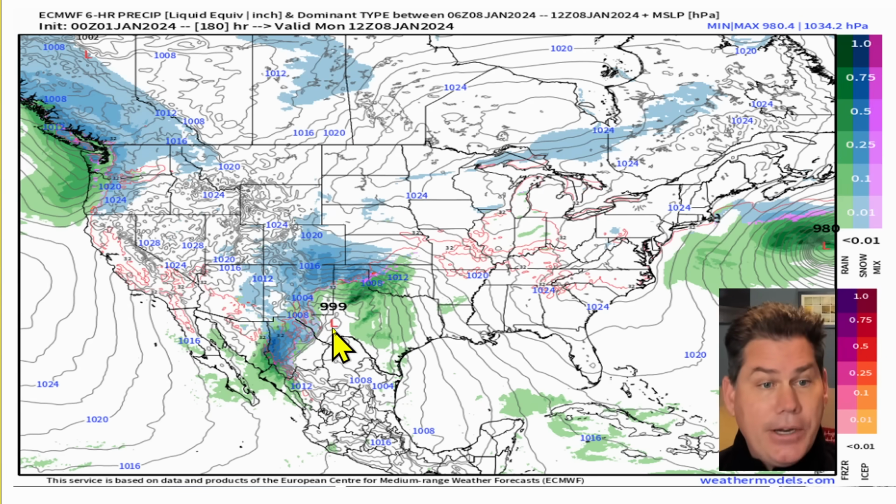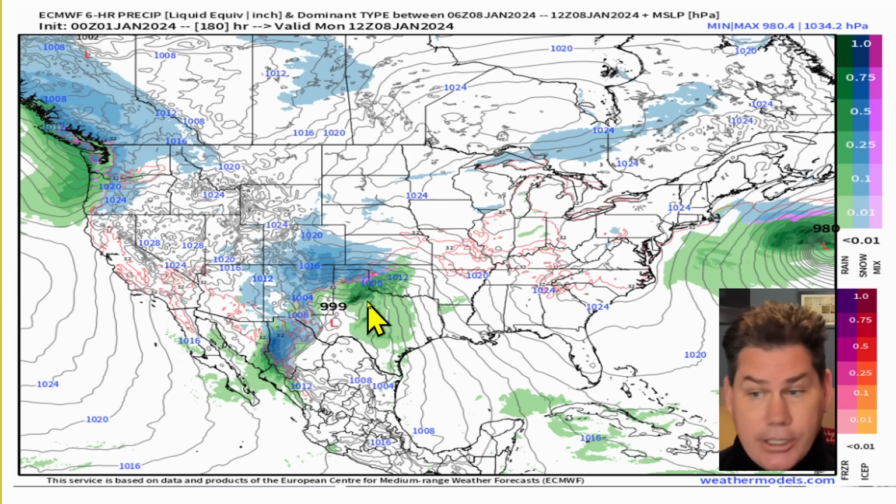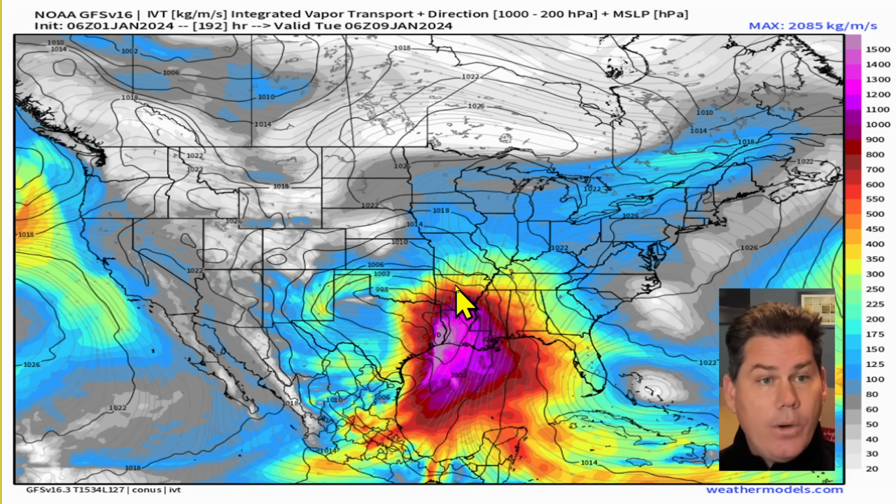So looking at the graph here, a 990 millibar low pressure setting up some snows across New Mexico, through Colorado, back into the Texas Panhandle. Look at the tighter isobars. That's an area showing pretty high winds are going to be associated with it. There's your freezing line, right, as we go into that Monday time frame. But looking at the water vapor transport index, and I show you this to show how much water content is going to be possibly available with this low pressure, and it's pretty significant.